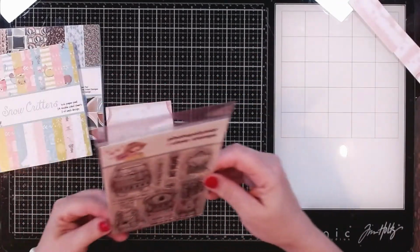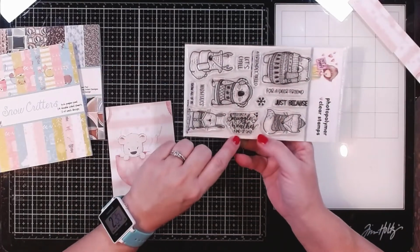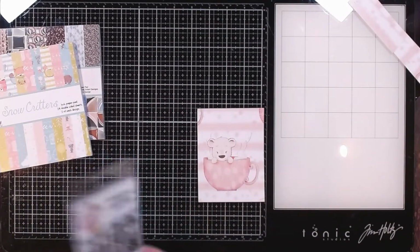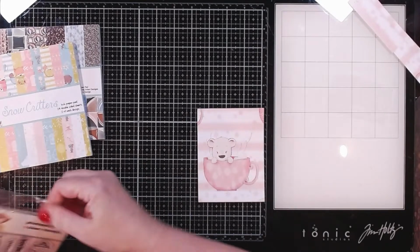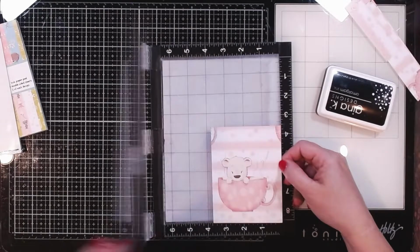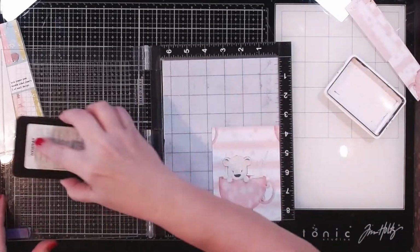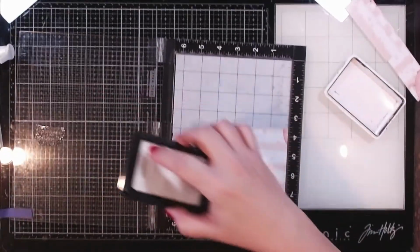And then in this stamp set, we've got a sentiment that says, feels like snuggle weather, like a snuggle weather kind of day. And I think that would be cute for this little bear that is in the hot chocolate. I think that is adorable. So I am going to stamp directly down onto this panel using some Gina K Amalgam ink and Obsidian. Right now, this is my favorite black ink.